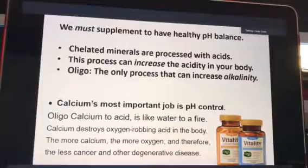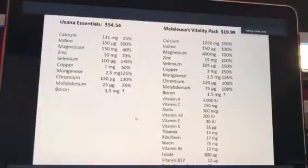But you have to have the oligocalcium, otherwise you're dealing with a mineral salt that's causing more problems, or a chelated mineral even worse. So this is where we need to go. And this is why this is so important. And then we look at prices.